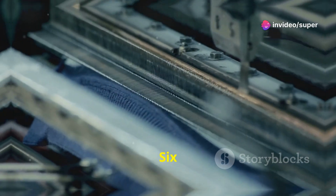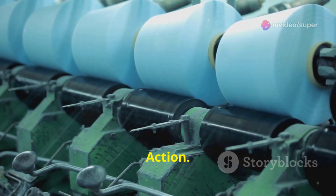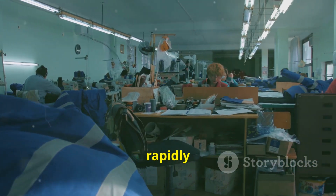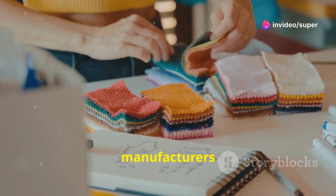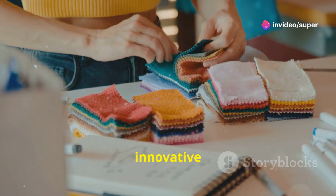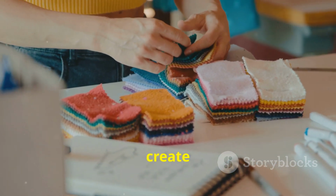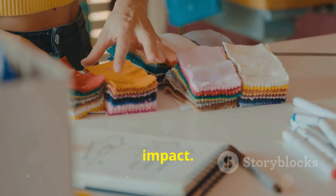Section 6. From Runway to Reality. Foam dyeing in action. While still relatively new, foam dyeing is rapidly gaining traction in the textile industry. Forward-thinking brands and manufacturers are embracing this innovative technology, incorporating it into their production processes to create beautiful, high-quality garments with a lower environmental impact.